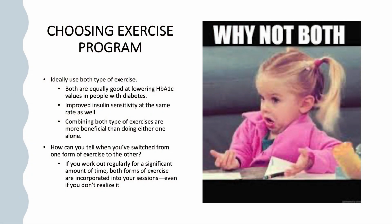So when we choose an exercise program, why not both? Both aerobic and anaerobic exercise are equally beneficial in providing a decrease in hemoglobin A1C levels, insulin sensitivity, and blood sugar overall. Combining both of these exercises is actually more beneficial than just doing one alone.